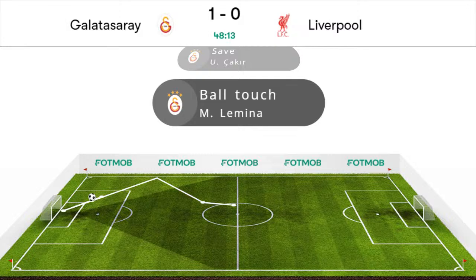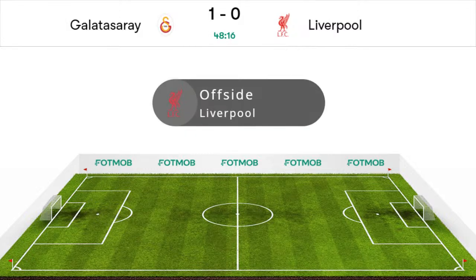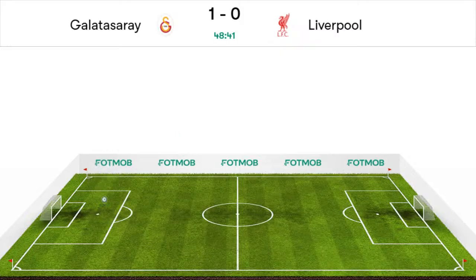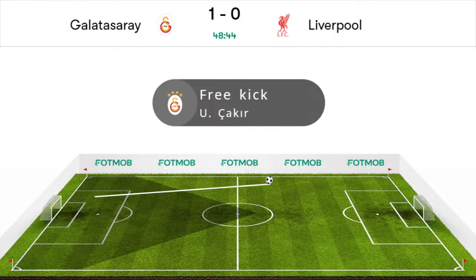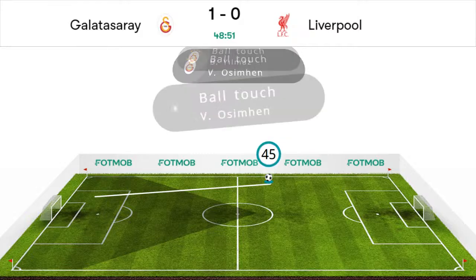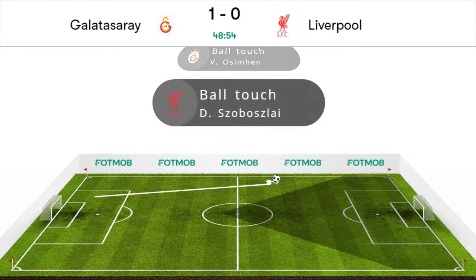Ekitike turning the ball back to Konate in the centre circle. Konate takes the touch, stops the ball, looks up. Dancing around left and right, trying to find an option. He can cut it back to Ekitike in the back heel, straight at the goalkeeper. Quick reactions from Cakir to stop that one. But that was a nice bit of play, particularly from Frimpong. And there is a belated flag now for an offside. And a free kick to Galatasaray.